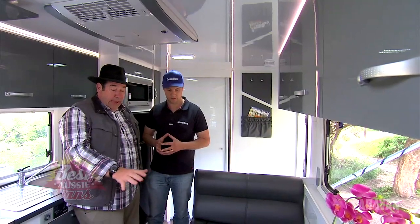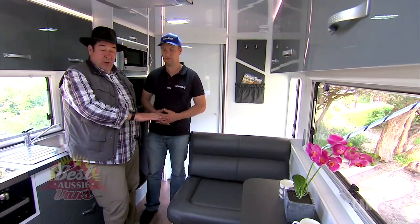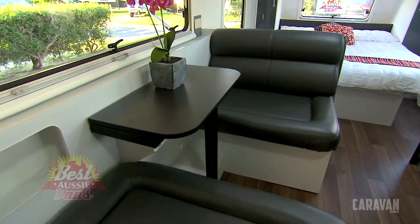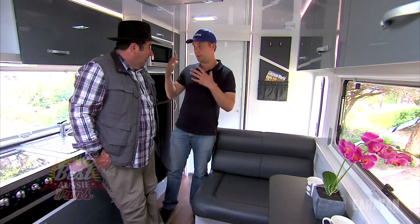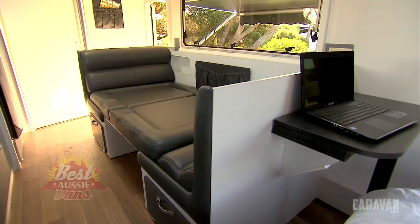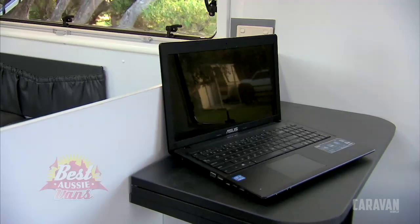Yeah. I'm really happy with the standard stuff that they give you in this, and that is, well, first up, this becomes a bed, and that's standard. And actually a pretty darn big bed. This table here, when you make this into a bed, you don't lose the functionality of the table. It's really thoughtful, and this is what I'm talking about when I said that they scratched their head and wondered how we can make full use of everything. Right. This table moves to the back of that dinette there, hooks in place, and you can sit on your bed and still work at your laptop.